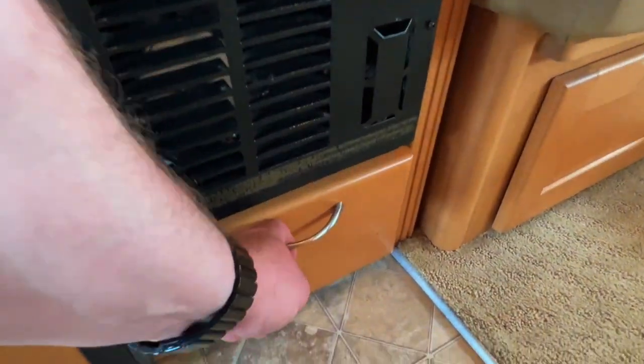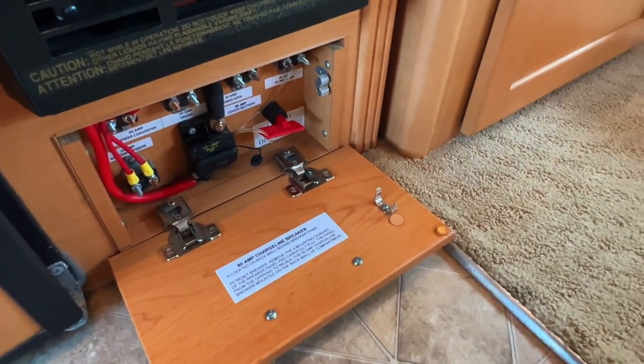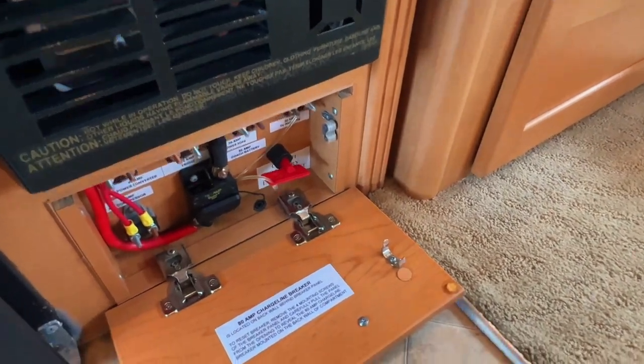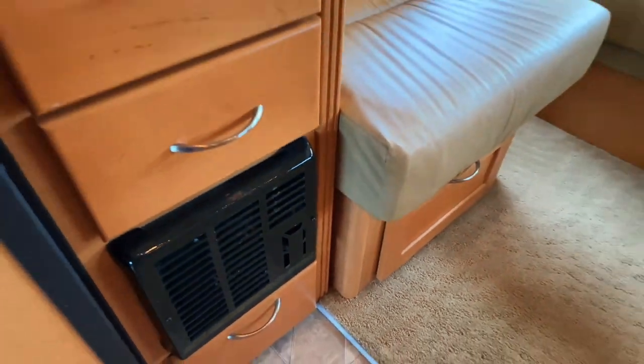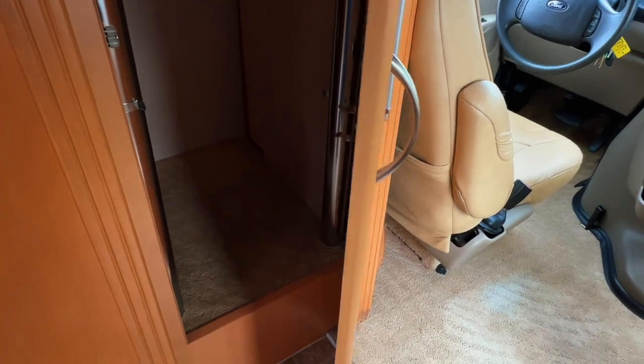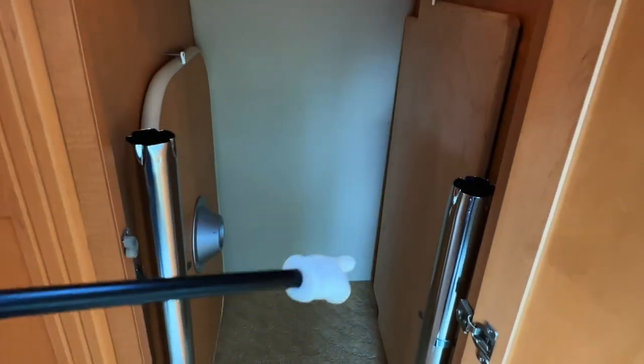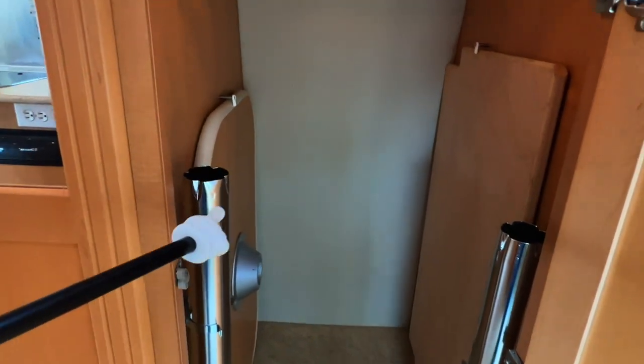Got your furnace. Got your coach battery disconnect, this red key here on the bottom right. If you pull this out, or you should turn this and pull this out, it'll disconnect the coach battery. That prevents parasitic draw. Also disconnects the charging systems, which are the shore power plug-in, the generator, or the alternator while you drive. Got a board here to make up the bed in the back. A couple table legs, got another table.